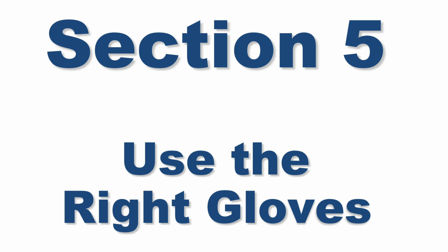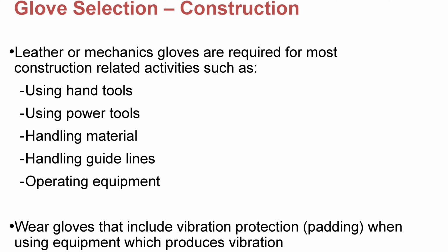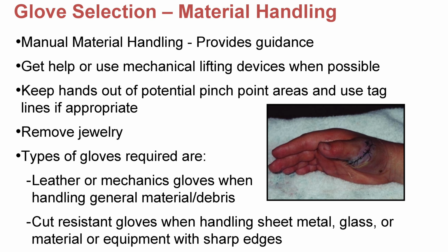Section 5. Use the right gloves. Glove selection, construction. Leather or mechanics gloves are required for most construction-related activities, such as using hand tools, using power tools, handling material, operating equipment. Wear gloves that include vibration protection, padding, when using equipment which produces vibration.